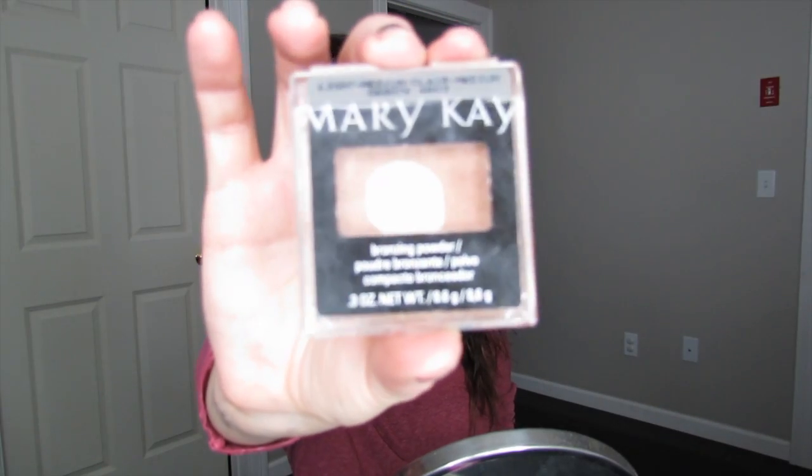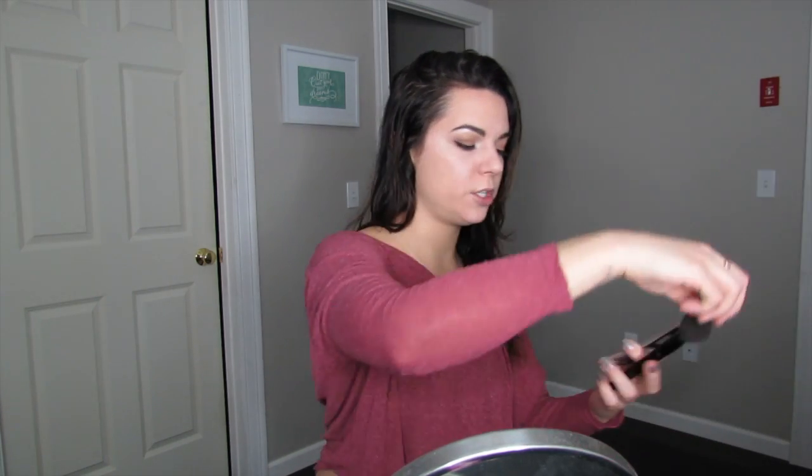I'm gonna grab my Mary Kay bronzing powder. You can see how much I've used of it. I actually hit pan. And an angled brush. This is not the right brush. This is the brush. And just tap it into there. And I make sure not to bring it in too far.